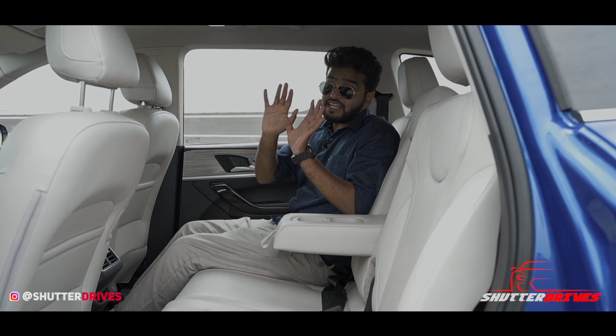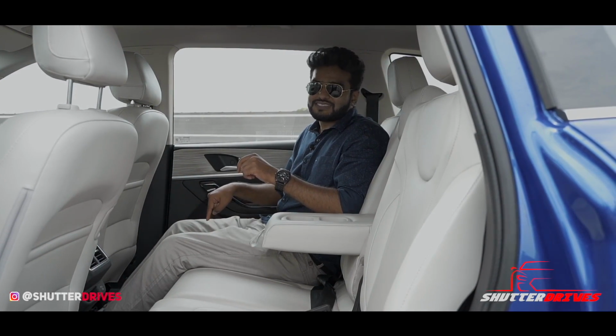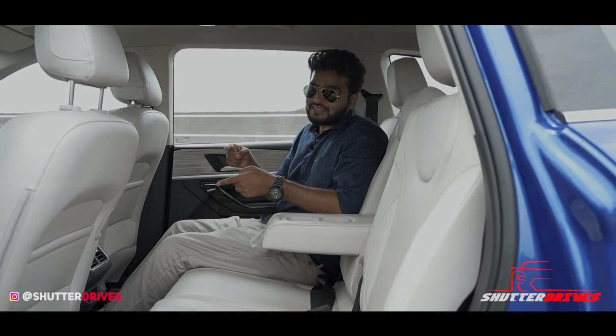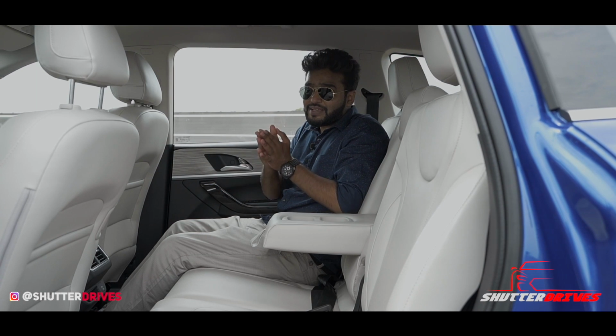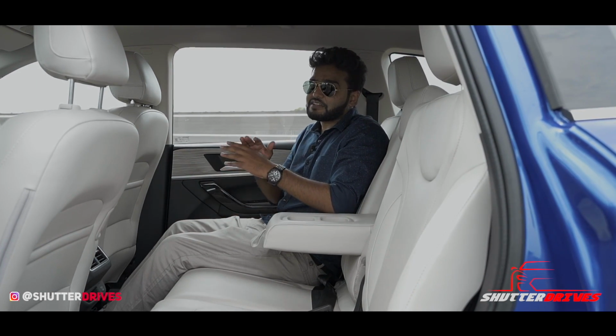Headroom is thankfully better. And one thing that I want to point out is the second row of seats do not have adjustment. They're not adjustable using the slider mechanism. I think that is one thing that we really wish for, but we did not get. But apart from that, the biggest addition, the biggest improvement here is the addition of vents. I want to reiterate it again and again. It makes a huge difference.